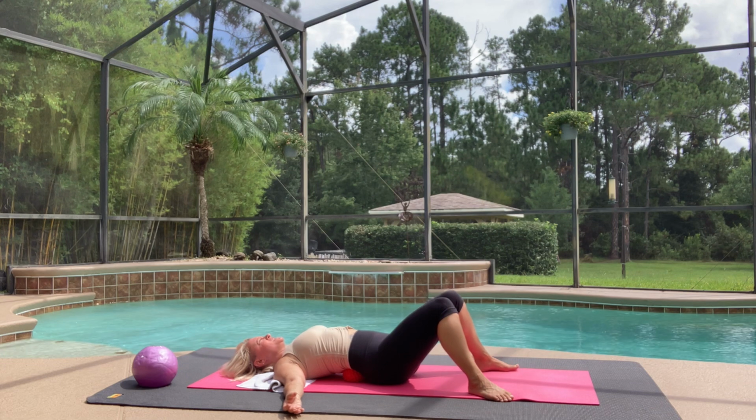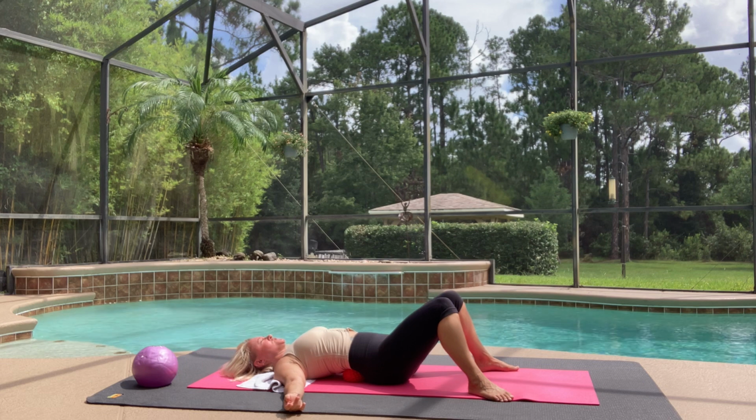I'm feeling a bit tender here today, so I'm going to hold it still, but you feel free to move your legs gently from side to side, your knees, gently sway them if that feels good for you. I have a lot of tightness going on, so I'm just going to focus on my breathing.